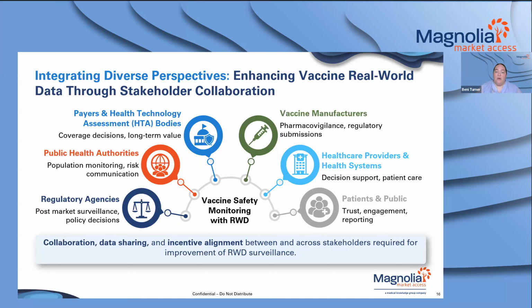Moving to the right, we've got your public health authorities. So we're looking at folks like the CDC, the World Health Organization. These folks are leveraging real world data for population level monitoring and real-time risk communication. So they need rapid signal detection and response systems, similar to VAERS, which Mike covered. Their emphasis is going to be on timeliness, scalability, and integration with other surveillance systems. So maybe they need that data a little quicker.